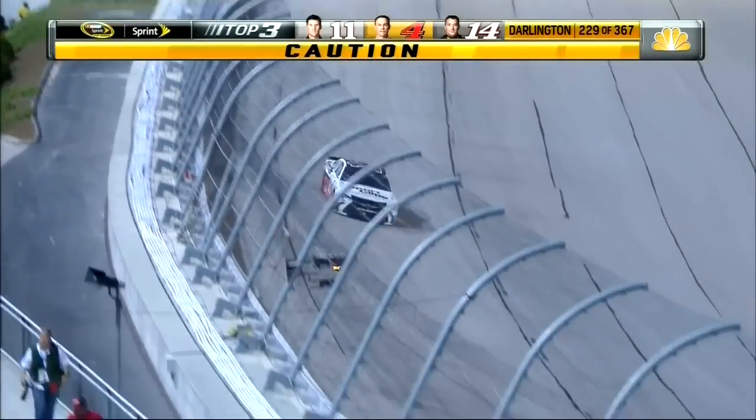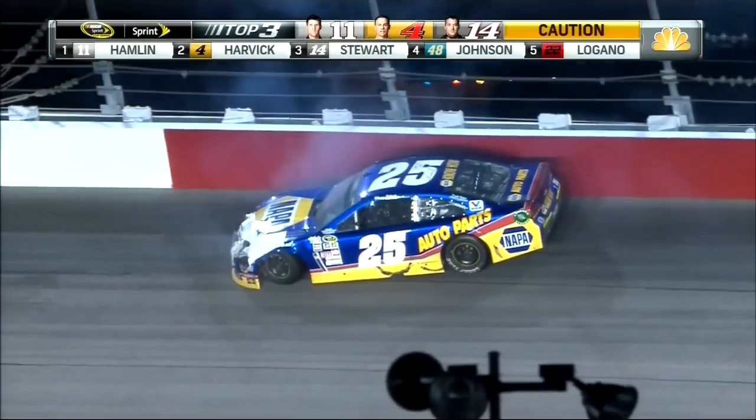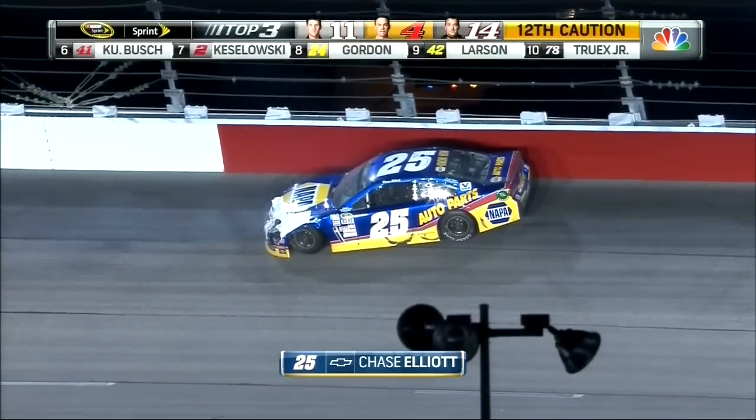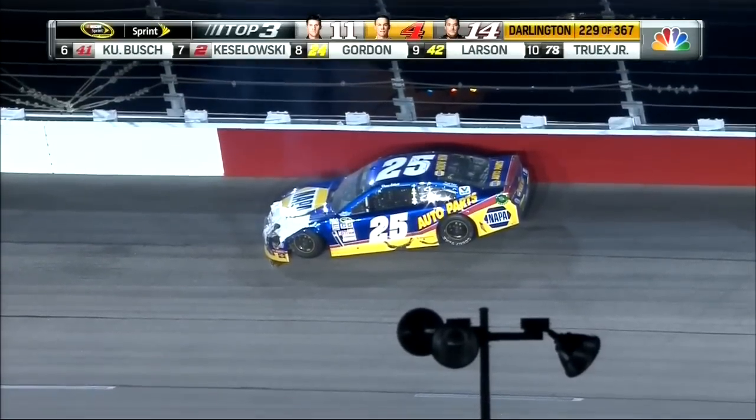At lap 208, Chase Elliott into the wall hard. The successor to Jeff Gordon. Chase Elliott, looks like his night might be done. His father, Bill Elliott, had such success at this racetrack. Yeah, a lot of damage on the right front of that car.